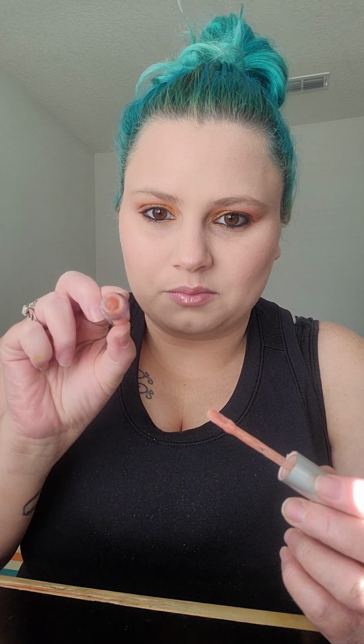I actually have this gloss on my lips today. I'm going to be carrying this in my purse until it is completely gone. I have taken the stopper out already, so it's really just a matter of time before it's all gone. But that is what it looks like there.